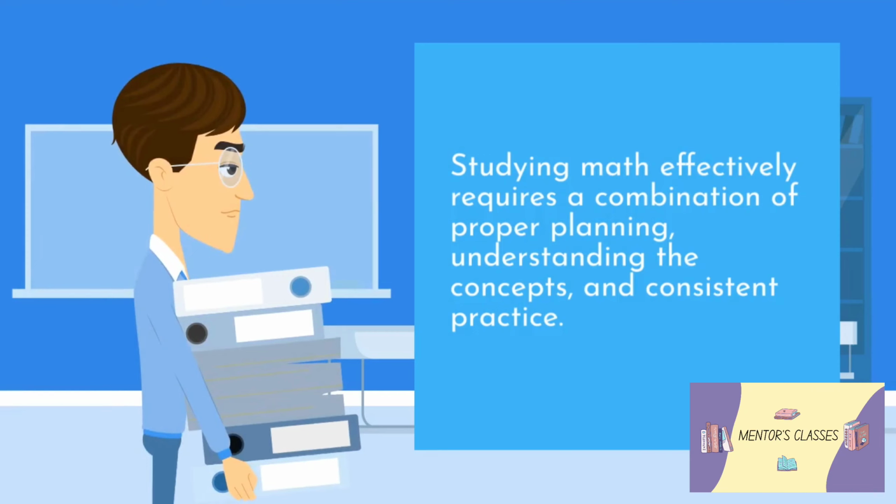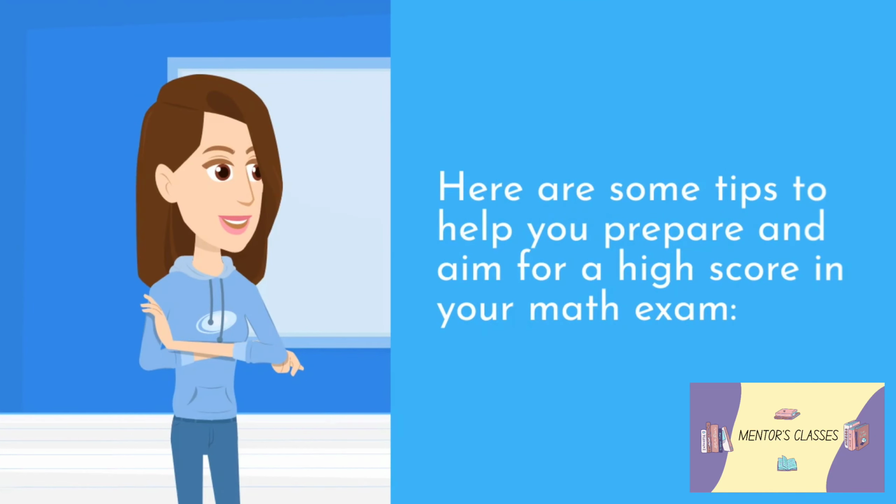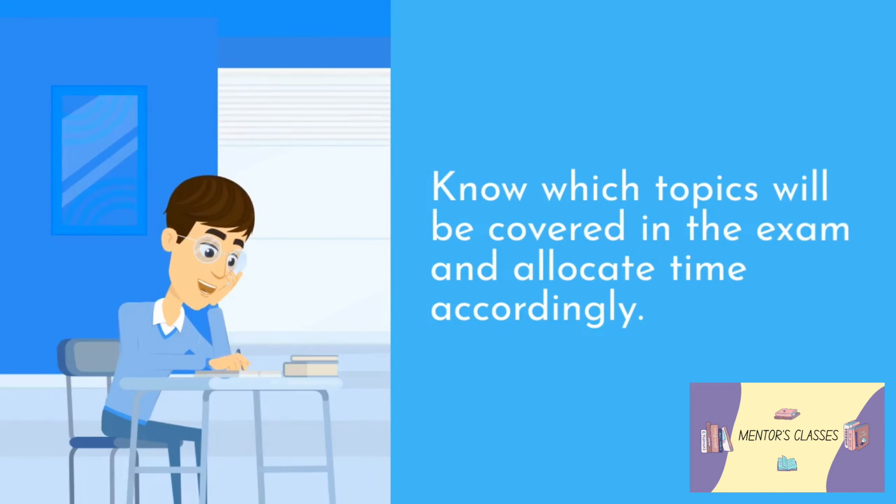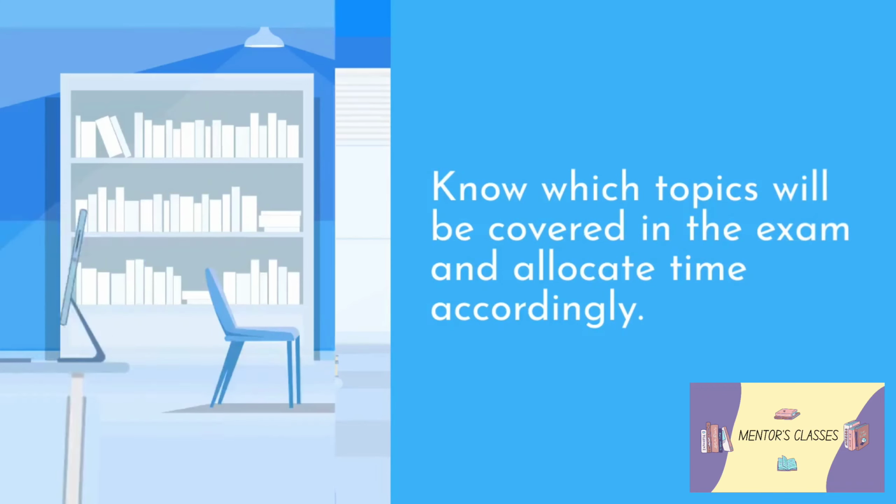Studying math effectively requires a combination of proper planning, understanding the concepts, and consistent practice. Here are some tips to help you prepare and aim for a high score in your math exam. Understand the syllabus. Start by understanding the syllabus and exam pattern. Know which topics will be covered in the exam and allocate time accordingly.